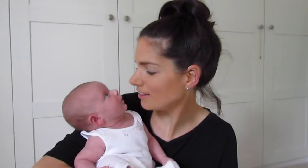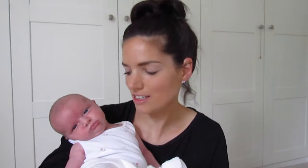Are you looking around? She's a lot more inquisitive than she was last week. She's opening her eyes a lot and looking around. Oops. It looks like I'm not supporting her head, but I am. I'm just trying not to let her head flop anywhere because she does like to press up now.